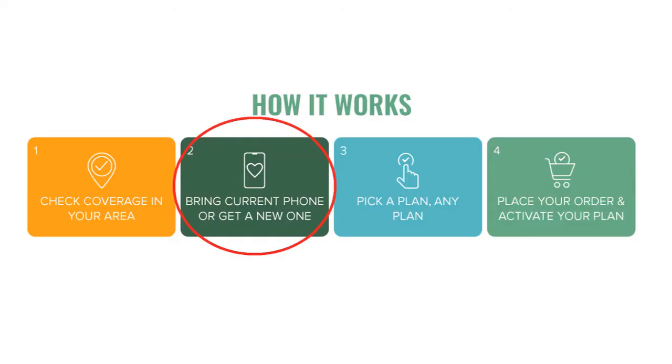Now, the coverage and availability is subject to where you are, of course. Now, you can bring your own phone and use your same phone number, which is ideal. That's how I did it. And just make sure that it's unlocked in order to use the services.